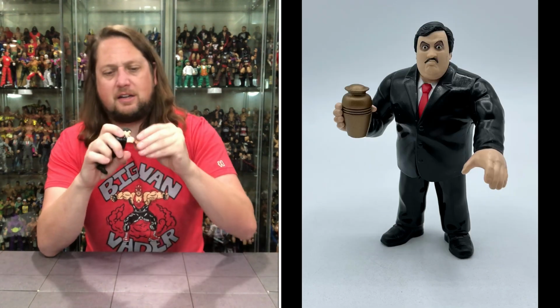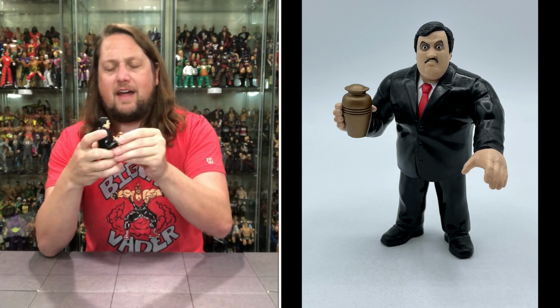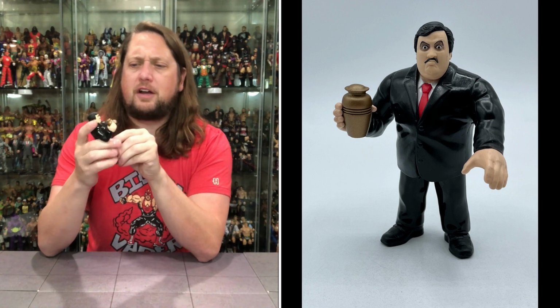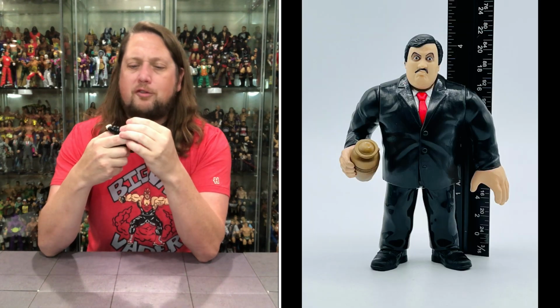Big gripping hand here. Let's see, can he fit? Oh, yeah, that urn fits right in there, man. I'm here for that all day long. Big open hand over here on the other side. Big old Paul Bearer face all day long.